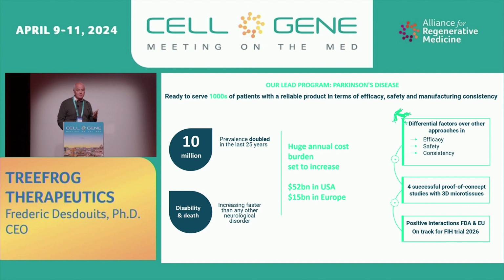First, because there is a very important unmet need. Patients are progressing. It's a very progressive disease, and you know this disease because you're in the field. There is no solution besides surgery at some point. And the new promise of cell therapy based on iPSC is to be able to relocate dopaminergic neurons in the striatum of patients. And the need is huge.